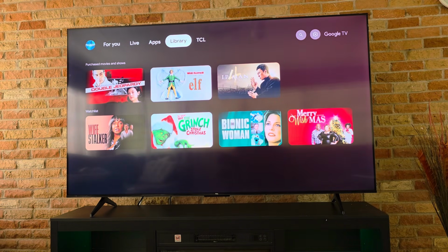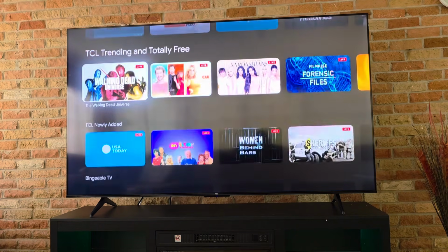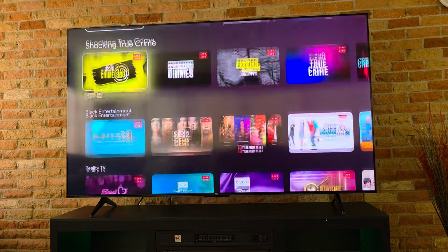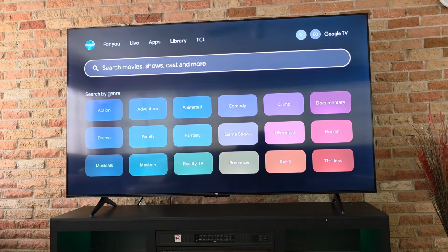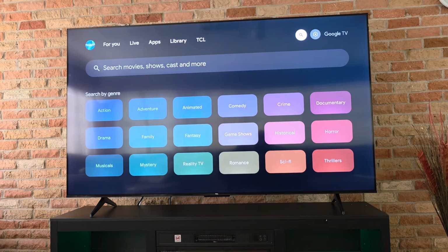This is movies and stuff that you may have downloaded or watched, I think. I'm not sure exactly how that works, but you got TCL. This is going to be TCL programming, what they recommend, I guess, right here. And then if you go all the way back up, you can search, like I said, different categories here. If you go down, these are all the different categories that you can search, or you can voice search, because this does have voice search on the remote control.